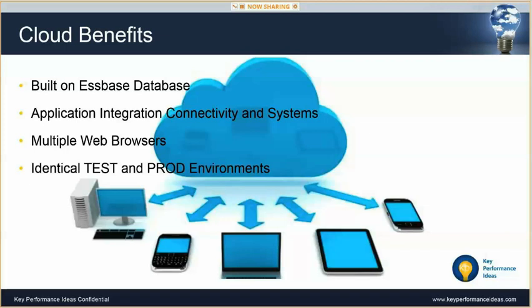So your application integration is going to be not just available to laptops and desktops, but also through different types of smart devices like iPads or tablets. That's going to be available to you. And then also there's going to be multiple browser support. In the past they were limited, but now it does support Microsoft Internet Explorer and Edge, Google Chrome, as well as Mozilla Firefox. So all traditional or most of the more common browsers are going to be available to you.